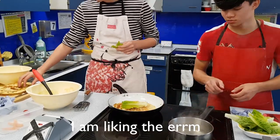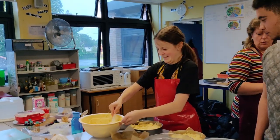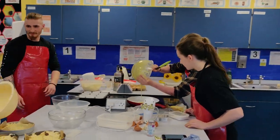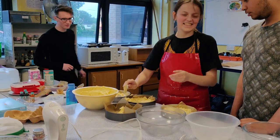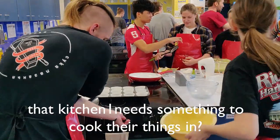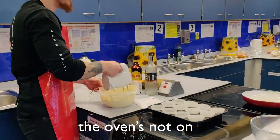Well, I'm liking the amount of people that have made Swiss rolls there. It's looking good. One team who are making a Swiss roll is Molly and Arabella, but in a pan, which is a good thing because Holly is having more trouble. I know it's rich. Can I just comment that kitchen one needs something to cover that thing?